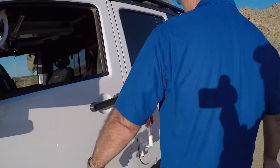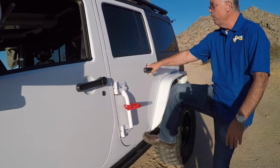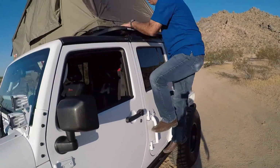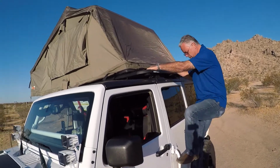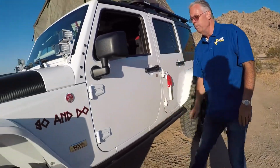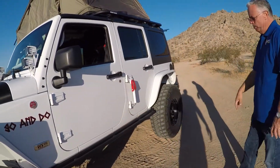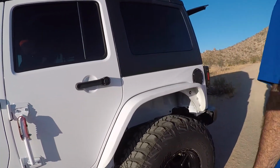Super nice stuff. Come on around. We've got some steps to jump on here. That way, when you're setting up your rooftop tent, you can climb up there and reach things and put things away if you want to. Those have been powder coated white and red to match the rest of the Jeep. You've got the Rubicon 10th Anniversary rock sliders, which are really sturdy. Those are good. They've been cut for clearance to clear the 37-inch tires.